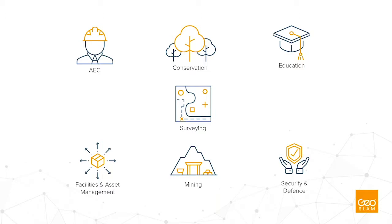Some of the other industries are conservation, and specifically forestry in that example. Obviously education, so different universities and institutes have different discount bands, so we definitely do sell into the education vertical as well. Facilities and asset management is a really new space for us, for the past 6 to 9 months: being able to map out these spaces in order to tag the different assets that are available, and being able to continually go back and scan to keep your models up to date and live is something that's really taking off at the moment. As I talked about, mining, and also security, defense and military, is something that we sell into as well.